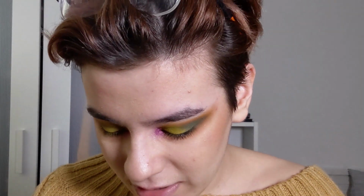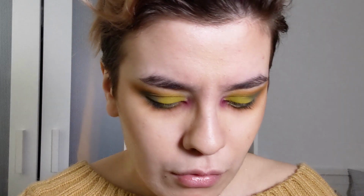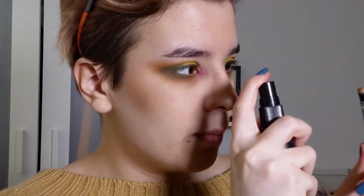I just don't like this eyeshadow. It just does not work. It's nasty. There's no sparkle to it. It's just poo. Actually, you know what I'm gonna do? I'm gonna spray my brush a little bit and see if that helps.